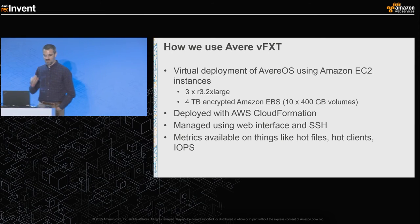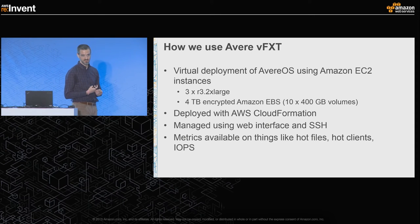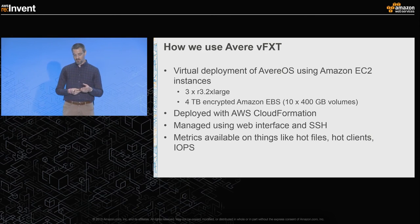So the Avere vFXT is a virtual deployment of Avere's operating system using Amazon EC2 instances. It's the same software that runs on their on-premises physical appliances. In our case, we use three R3.2xlarge instances, and those are backed by 4 terabytes of encrypted Amazon EBS storage. So the great thing about that is the data is encrypted at rest.